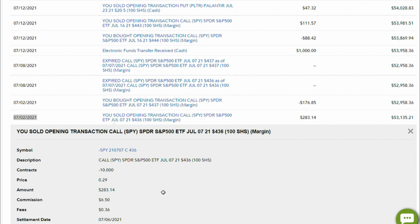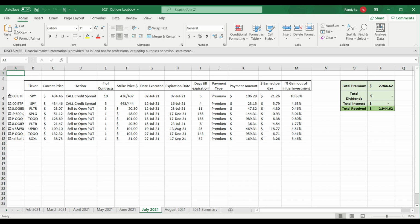So on July 2nd, I made basically two things. I sold an opening and I bought an opening call at the same time. So this strategy is called a credit spread. So I opened up a credit spread on SPY. And I just want to quickly go through most of the strategies that I use. It's really just opening credit spreads and opening cash secured puts. So you'll see the cash secured put that I opened was, for example, SPLG on the 15th.